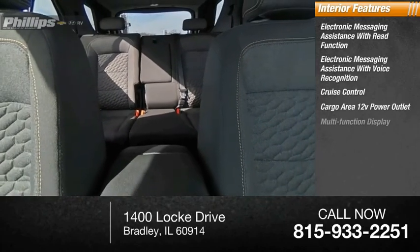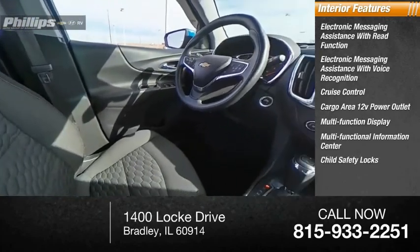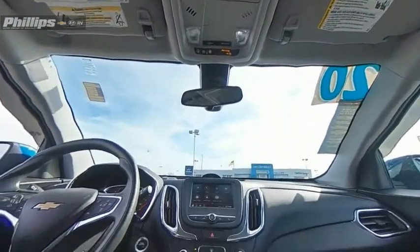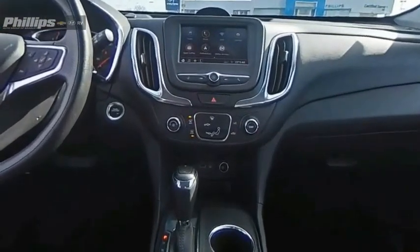power outlet, multifunction display, multifunctional information center, child safety locks, one-touch windows, tachometer, power steering. If affordable style and reliability are what you're looking for, this vehicle couldn't be more perfect. Drive it today.